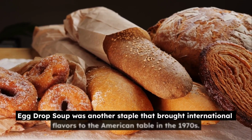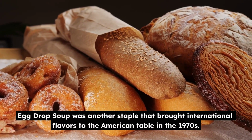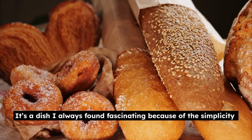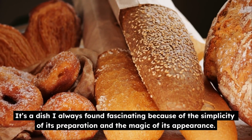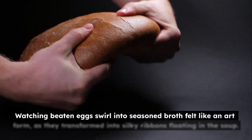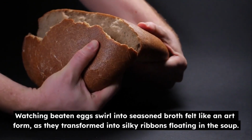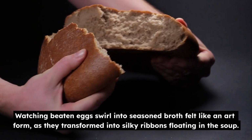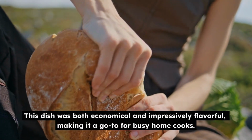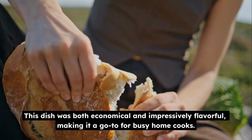10. Egg drop soup. Egg drop soup was another staple that brought international flavors to the American table in the 1970s. It's a dish I always found fascinating because of the simplicity of its preparation and the magic of its appearance. Watching beaten eggs swirl into seasoned broth felt like an art form, as they transformed into silky ribbons floating in the soup. This dish was both economical and impressively flavorful, making it a go-to for busy home cooks.